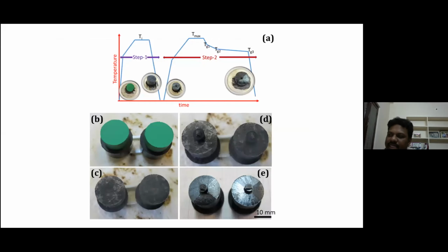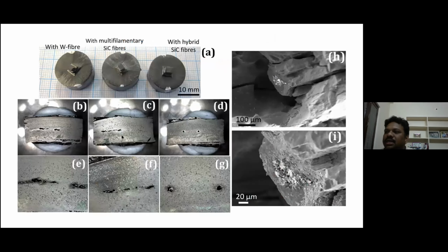We also tried this with the infiltration growth work. Even there, the results were promising. Here I show you three different fibers. This is the tungsten fiber. All were initially circular, but you can see they all smeared out, whereas the hybrid fibers retained their shapes. So they were intact, and this is the core sitting here. This is the tungsten. We did some EDX to find out if it was tungsten, and it is tungsten. So the fiber could sit intact within the matrix without disturbing the single grain growth. That was a promising step forward.